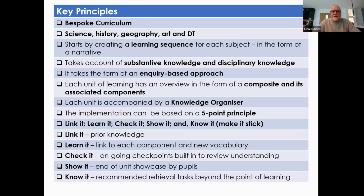So what we're looking at is a learning sequence in the first instance for every subject, okay? And we try and create that so there is a story going through. So for instance, okay, we're looking at chronology in Key Stage 2, where year 3 would start with looking at the Stone Age period, leading on to going beyond 1066 in year 6, okay?